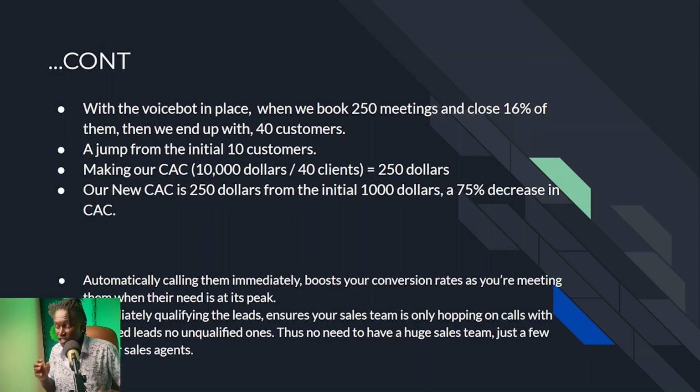But with the Voicebot in place, we really boost our conversion rate by 4 times. So if our conversion rate was 4%, it jumps up to 16%. What is 16% of 250 meetings booked? It means we actually land 40 customers. So when our sales team hops on 250 meetings, they close 40 customers. That is a jump from initially hopping on 250 meetings and only closing 10 customers.